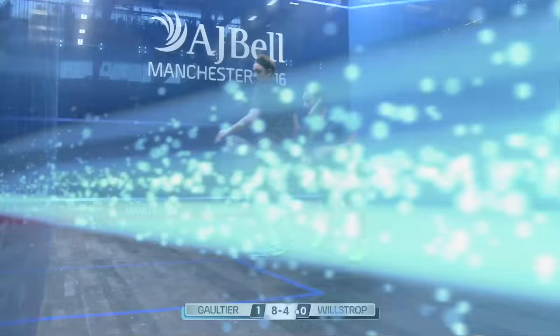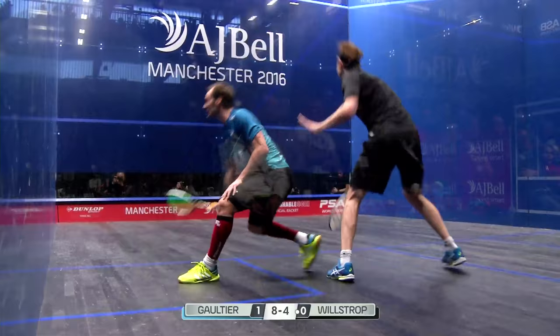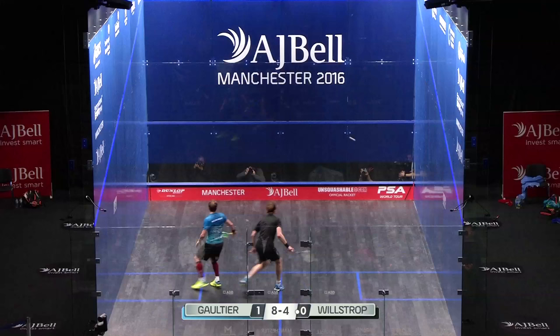Well, he's really picked up his game this week and in this particular match, Gaultier. He hasn't played like this in the previous two matches. Well, he hasn't had to, has he? No, he's had to pick it up.